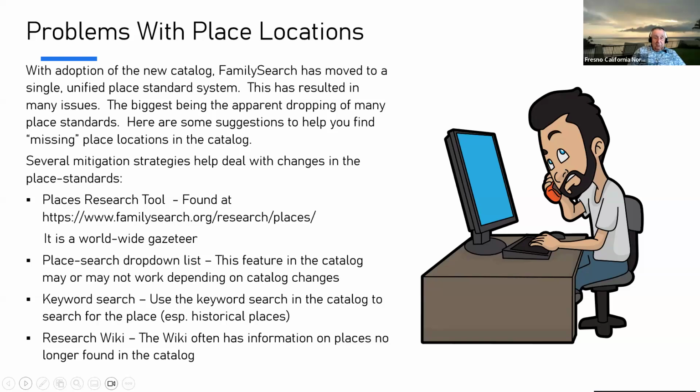And the last possible tool that you can use is our good old friend, the Research Wiki, because you'll be able to find there many places that are no longer found in the catalog. And so this is right now a problematic thing that's being worked on, being improved, and hopefully will get resolved.